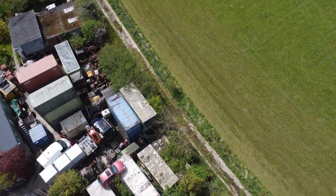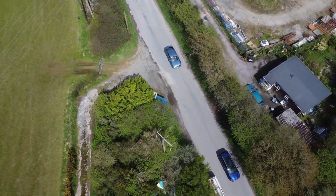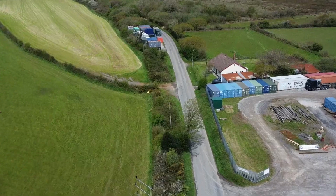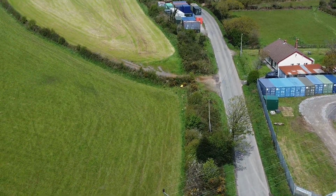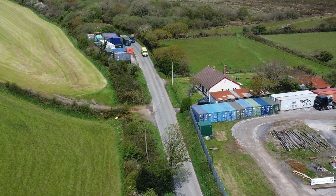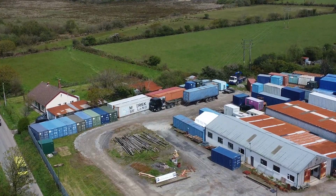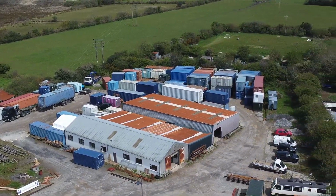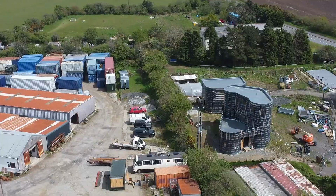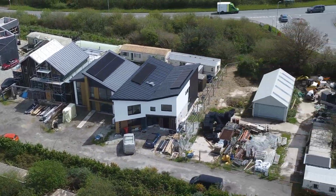I mean, that's the main yard, I would assume. We've got more containers down there that are dropped down there in the lay-by like place. Oh my god, we've got all sorts of containers over here. I'm particularly interested in where these steam engines are.